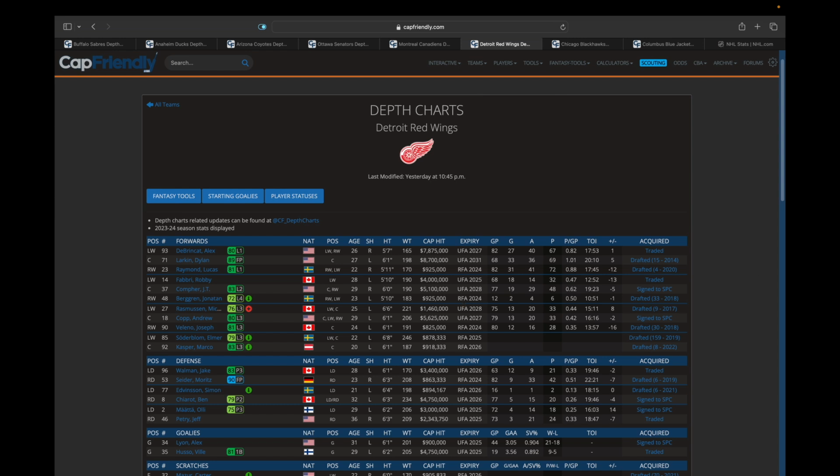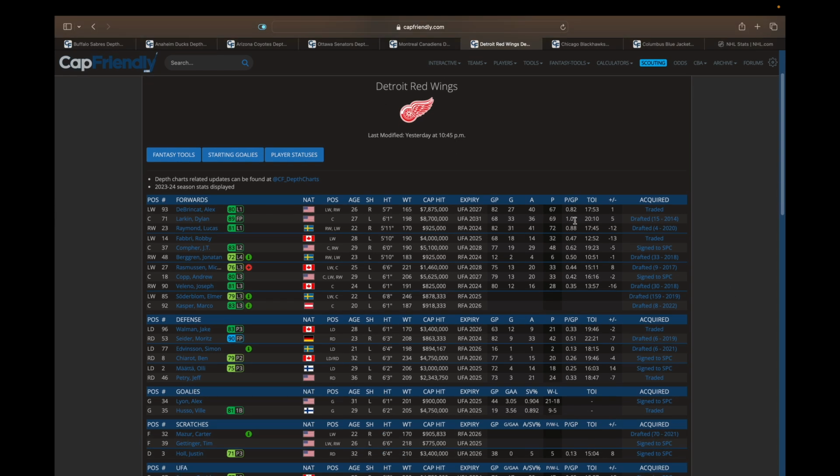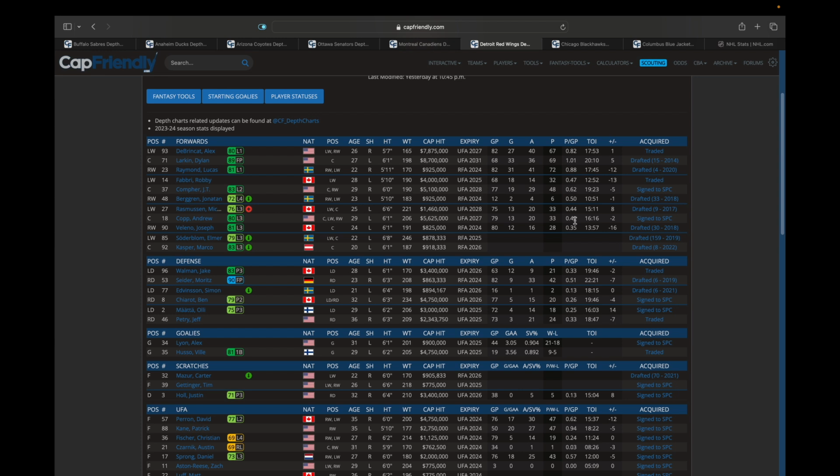In terms of defensemen, they have Moritz Seider, obviously, and Ben Chiarot, who can maybe be considered a top 4. Maybe Jake Walman also. I don't know for those two, but I think they could be considered top 4 defensemen. But Moritz Seider is like a franchise level defenseman. He's so dominant defensively and can also make it work offensively. He had 42 points in 82 games. I think he's just a fantastic player. So it's a good foundation to build on.